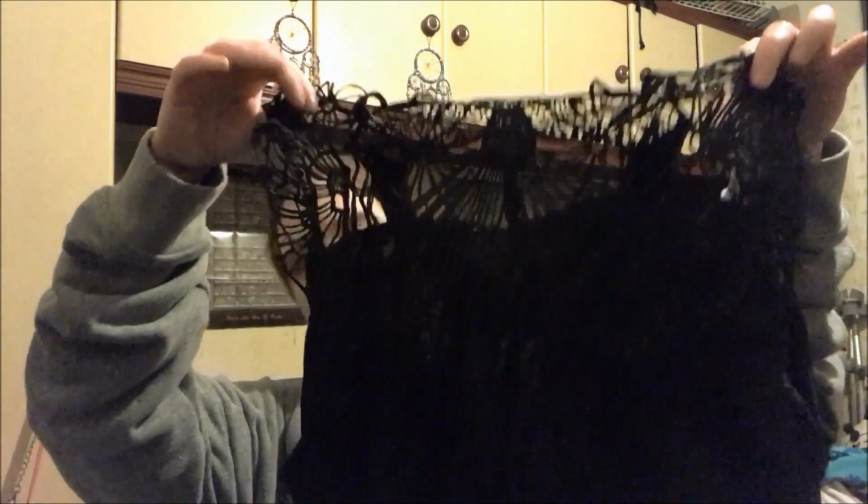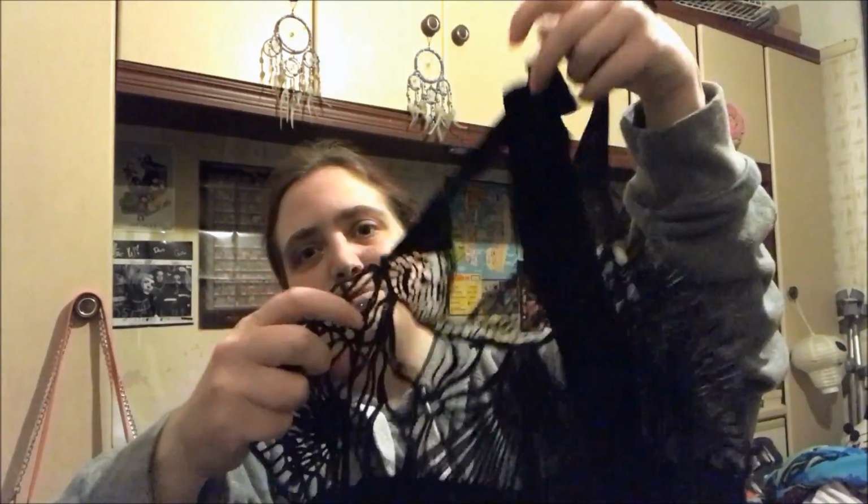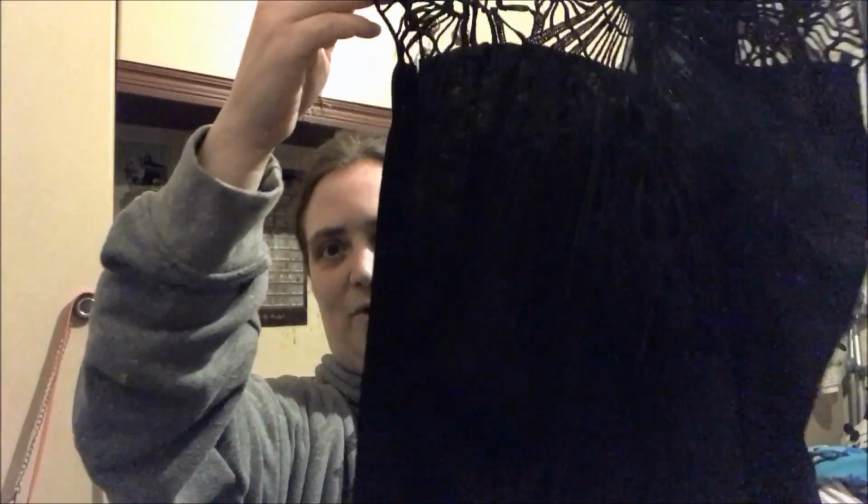So I got myself this little top here. It's a halter neck one. I hold it like so, and it's got this little lacy bit at the top. So I thought it might be a nice top to wear maybe in the summer or something, if I want to go smart casual, if I'm going out for the evening or something like that.